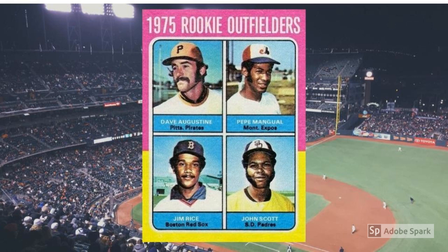In the years since his retirement, it seems that Rice's stats would leave him short of Cooperstown, though. Even so, his cards remained popular with collectors. When he made a late push to gain Hall of Fame election in 2009, his 1975 rookie card was once again a hot hobby property. Today, it's a $50 item in PSA 8.